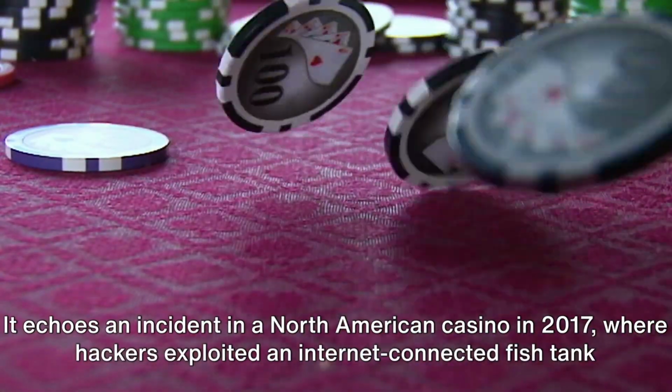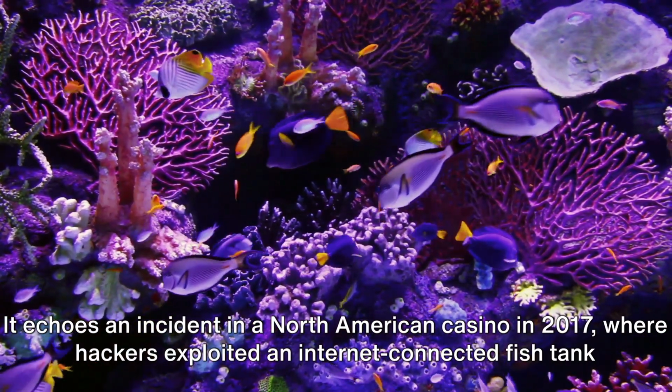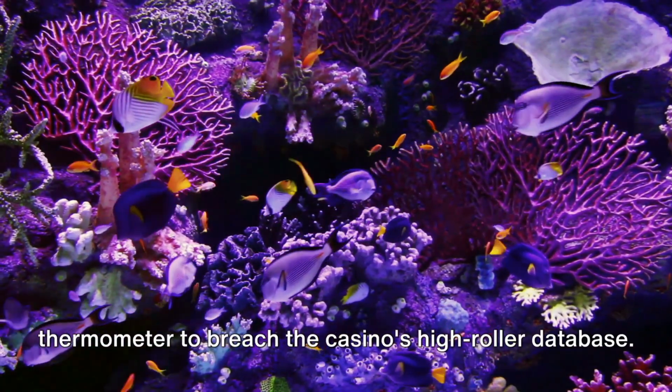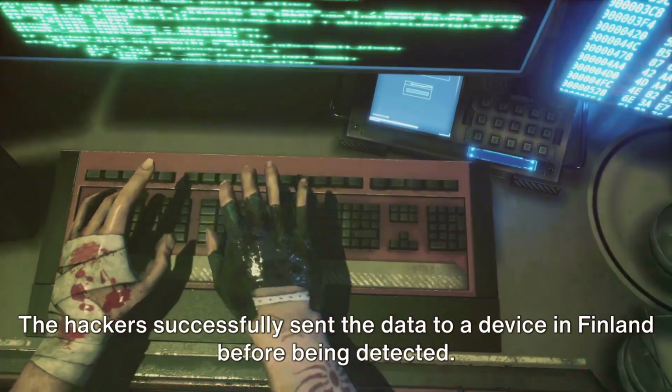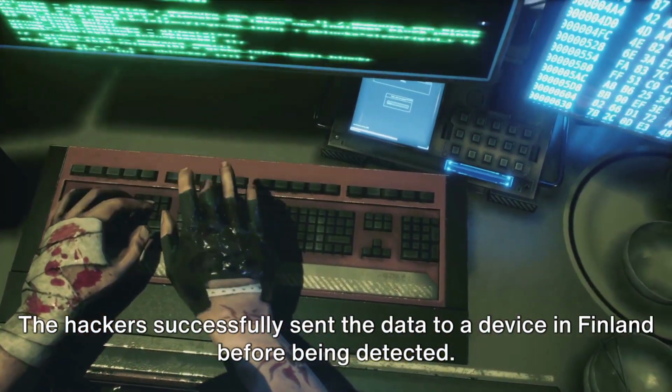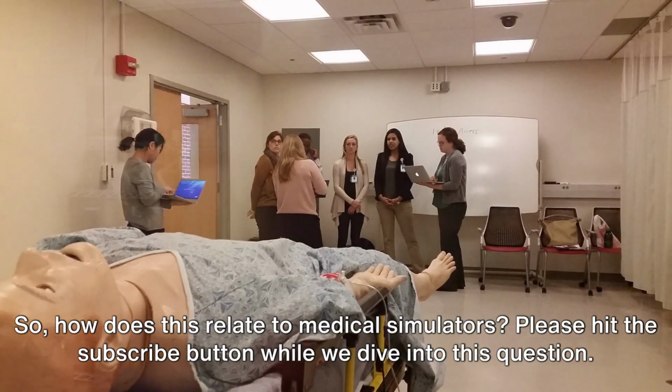It echoes an incident in a North American casino in 2017, where hackers exploited an internet-connected fish tank thermometer to breach the casino's high roller database. The hackers successfully sent the data to a device in Finland before being detected. So, how does this relate to medical simulators?